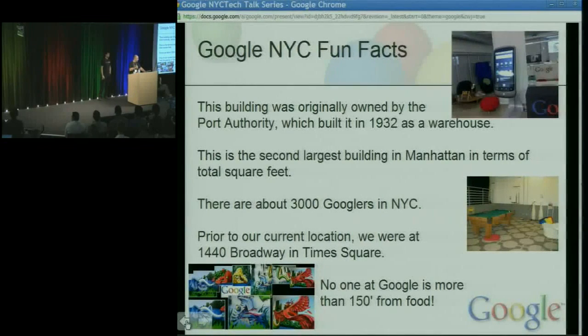One of the more fun or ridiculous things about Google, depending which way you want to look at it, we are never more than 150 feet away from food. In this building alone, there are 4 cafeterias. One of the cafeterias has a truck in it. And then within each floor, there are also micro kitchens that have snacks. We are never more than 150 feet away from snacks.